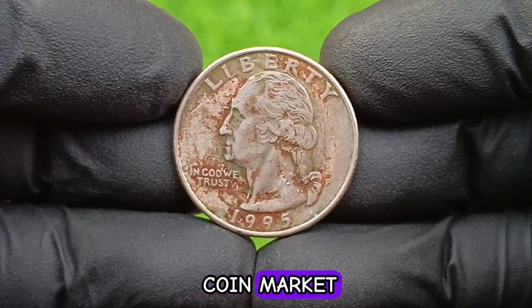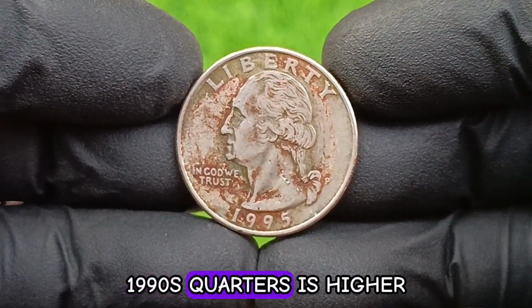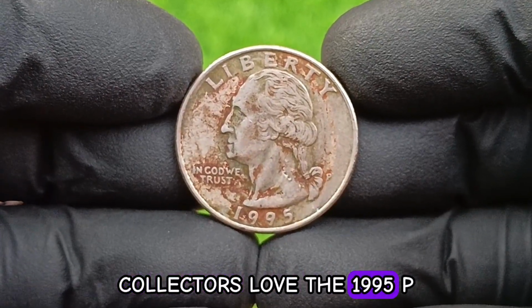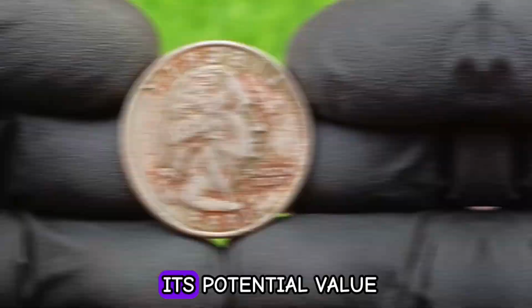And in the current coin market, demand for rare 1990s quarters is higher than it's been in decades. Collectors love the 1995 P quarter for more than its potential value.